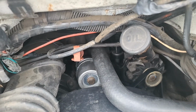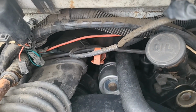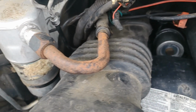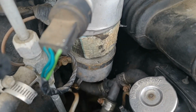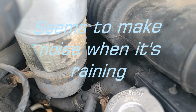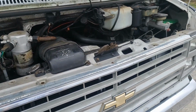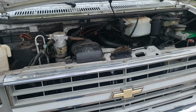There is one little pulley down here, which is, you can't really see it from here, but it is our smog air pump, and it likes to give us a nice whine as we're driving. We thought that it had it fixed, but it just continues to do the same thing, so I'm gonna try to take care of that also, and no more noise out of it, because it is annoying.